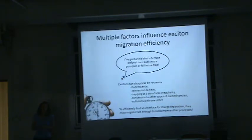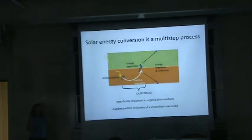can't move anymore. So there are a whole series of different ways that you can create an obstacle course for these excitations. And we want to make sure that obstacle course is as minimal as possible, but ultimately we just want to study what that obstacle course looks like. Okay, so in order to have an efficient solar cell, you need to make sure that the travel of these excitons is outcompeting the time scales for all the other events to happen. Okay, so keep that in mind, and we'll come back to it a little bit later in the talk.